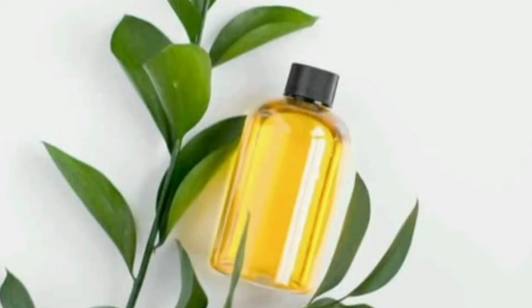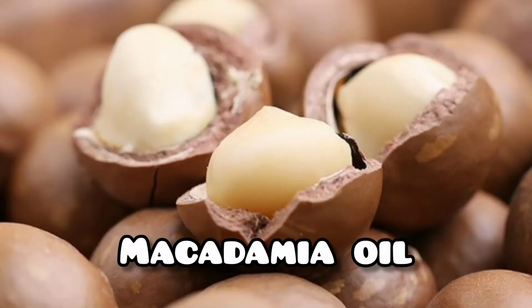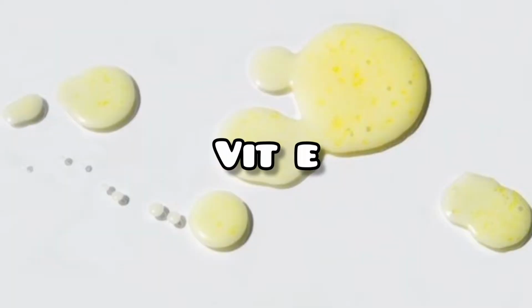As we go through the lipstick, this has inbuilt primer in it, and also the pigmentation is really good. With one swipe you will receive a beautiful lip color. These have some amazing ingredients like jojoba oil, macadamia oil, and this is also paraben free, vegan, and vitamin E and antioxidant properties are also present in these lipsticks.